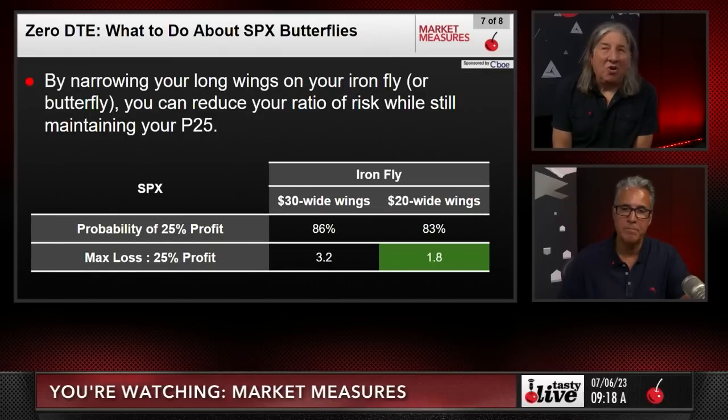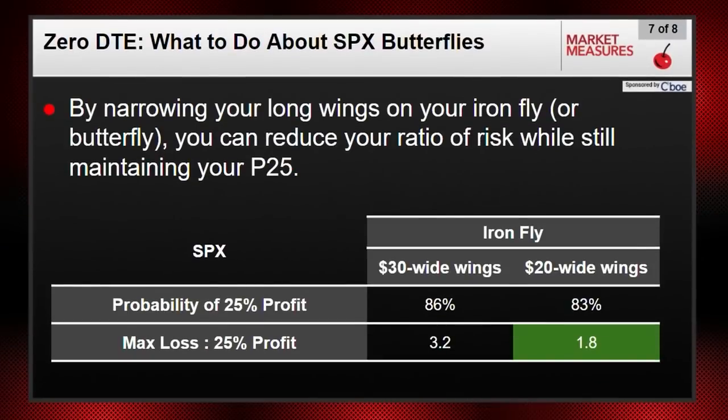So by narrowing your long wings on your iron fly or your butterfly, you can reduce the ratio of risk while maintaining your P25. P25 is the probability of getting to 25% of max profit. So if you can keep your P25 but lower your ratio, okay, the winner for this whole thing was the iron fly with the $20 wide wings, which kind of doesn't surprise me, but I guess there's a part of it that does, because that's not the trade I was doing.